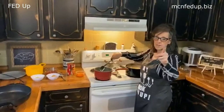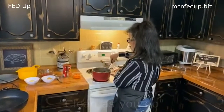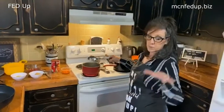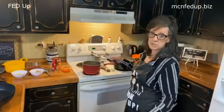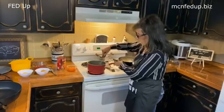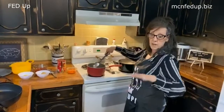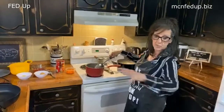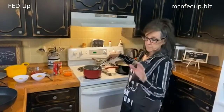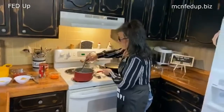Now you guys know also I always say what? Clean as you go. I know for myself, with my medical issues and Meniere's disease, I don't want to have to worry about cleaning an entire kitchen when I'm done cooking. Not one of my favorite things to do. So I always clean as I go. And then by the time I'm ready to sit down and eat, I have just a few things maybe to throw in the dishwasher or to throw away. But it's a very quick cleanup. And trust me, that'll help you in the kitchen.